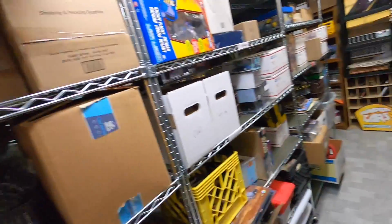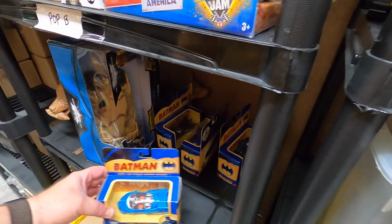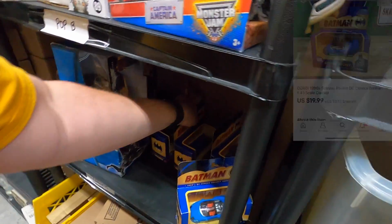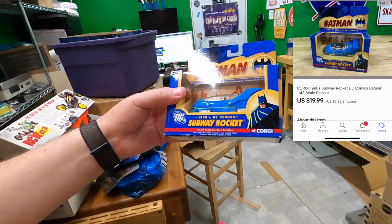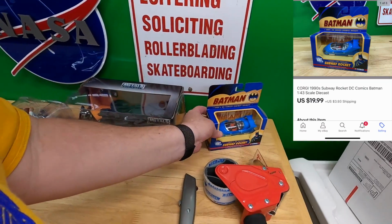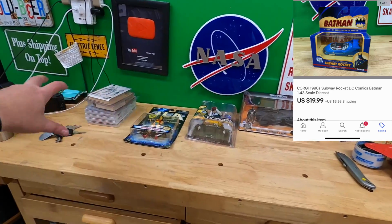All right, one more thing to pull today. I do have a couple more things that sold today, but I'm gonna ship those tomorrow. I've got some other stuff to do. Here we go. This sold. This Corgi Batman Subway Rocket sold for $19.99 plus shipping on top. So that's everything that's sold. Let me get these items here packed, and then I'm sure we'll come back and do some more comments and questions. Thanks to everyone that bought stuff this time.